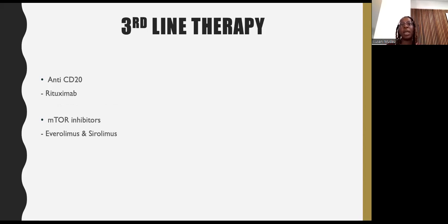Third line therapy. So this would be your anti-CD20, so your monoclonal antibodies, such as rituximab. Data supporting the use of this treatment is actually quite limited, with rituximab also associated with high infection rate. So whenever you're needing to use rituximab, then you must always consider covering your patient with prophylactic treatment for CMV and PCP. So for our patients that we use rituximab on, we always cover them for PCP with Bactrim prophylaxis and Valcyte for CMV prophylaxis. And then there's your mTOR inhibitors, which constitutes everolimus and sirolimus. But like I said, data supporting the use of this treatment as third line is actually quite limited.